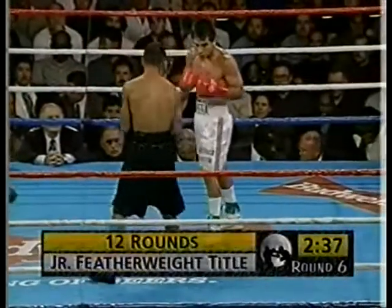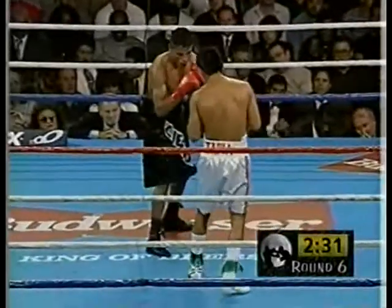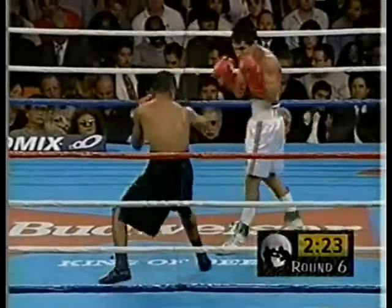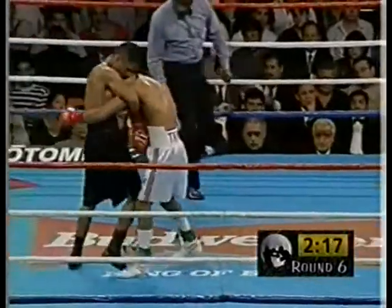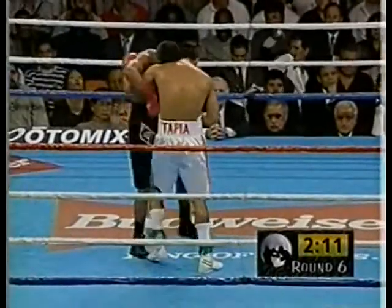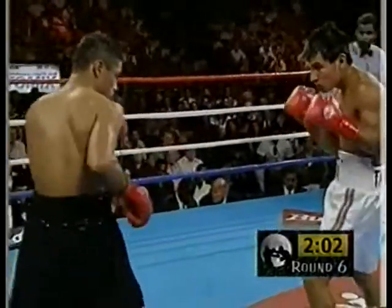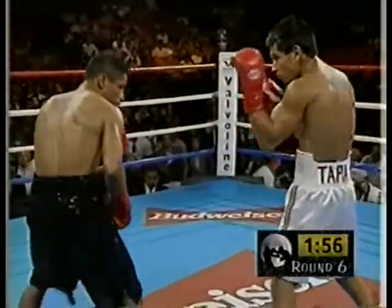The Letterman scorecard proceeds according to form. Barrera 10, Magaña 9, Barrera 10, Magaña 9, Barrera 10, Magaña 9, and so forth. If you're going to win a round from Barrera, you're going to have to earn it. He's not going to give it to you. Takes the kind of spirited effort that Kennedy McKinney was able to put forward. McKinney, a much more skilled fighter than Magaña.